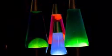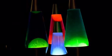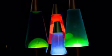Total darkness is important for your body to produce enough metabolism-boosting hormones to help you slim down in no time.